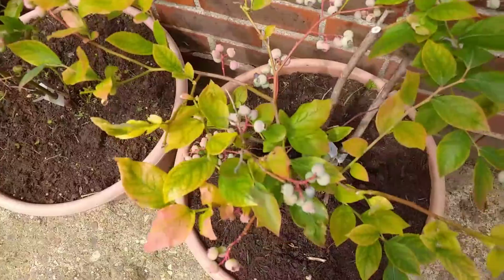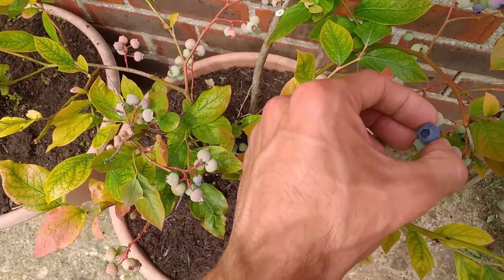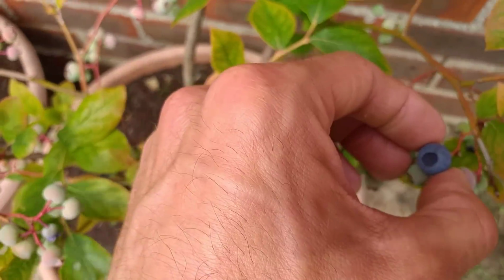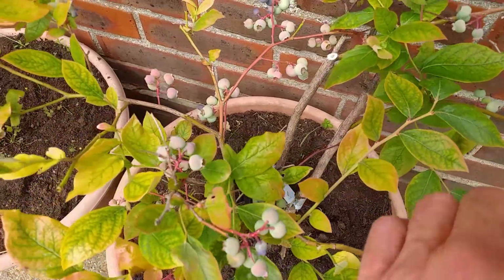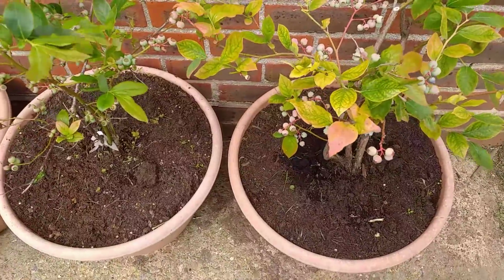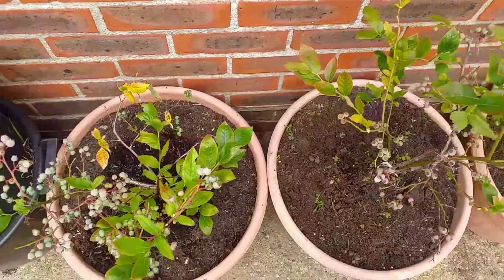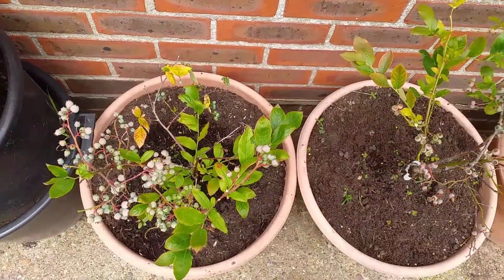and they're starting to ripen now, like that, look. So it won't be long, and I'm quite happy really with them. So considering how small the plants are, and now that I'm actually treating them properly, they should get better year on year.